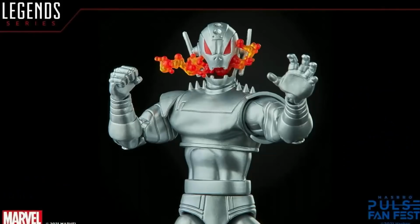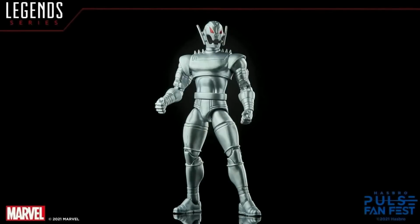So we have the full Iron Man wave revealed. We start off with what we already knew, which was Ultron. As you can see, he still looks good, not new. It's a classic Ultron. He has a removable crackle mouth fire thing, a Kirby Krackle, as I guess is the technical term. It looks fantastic. Really excited for that. That is a definite must-buy for me.